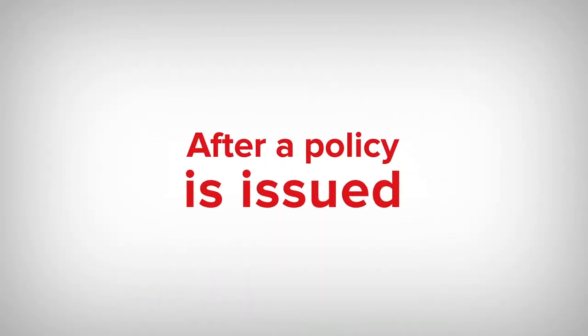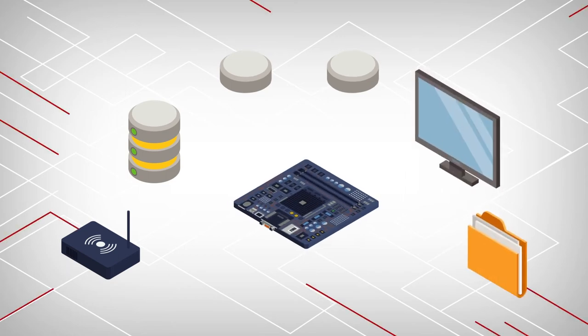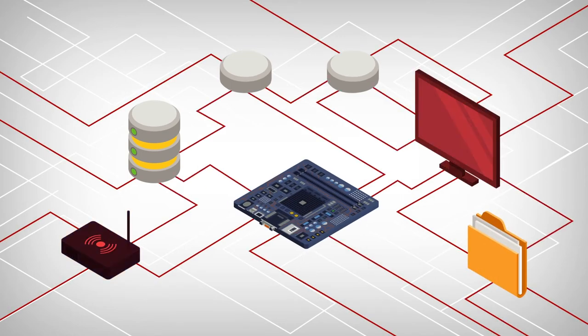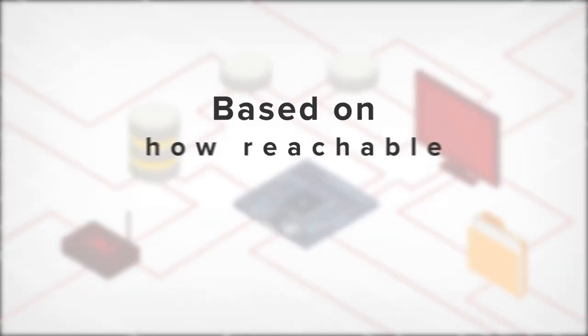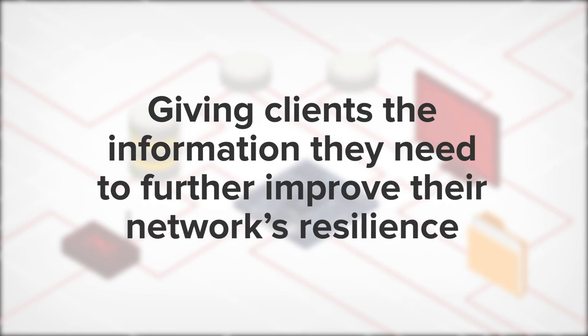And after a policy is issued, using RedSeal will help your clients improve their security by identifying possible attack paths, showing which fixes are highest priority based on how reachable and valuable the assets are, and giving clients the information they need to further improve their network's resilience.